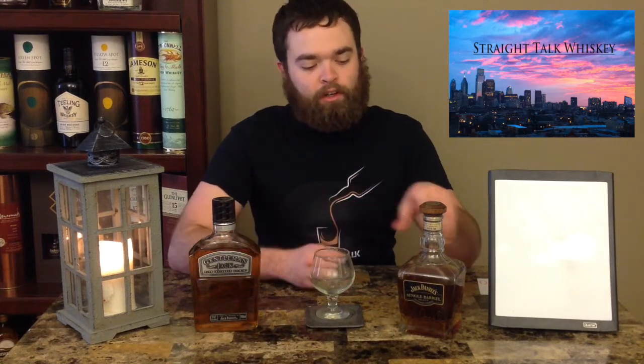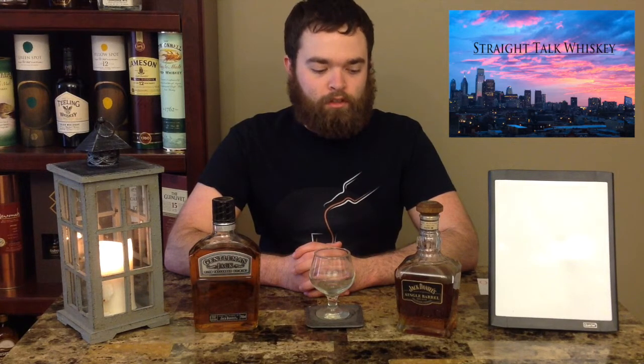So at that higher temperature, you're going to have more flux in temperature, different temperature changes, so more interaction between the wood, expanding, contracting, so that also brings the aging spirit with it and imparts more of the flavor. So Jack Daniel's, in my opinion, is a really great whiskey to kind of see how these American oak casks play a role in maturation, because you can definitely taste that influence. That's the primary taste influencer, if you will.